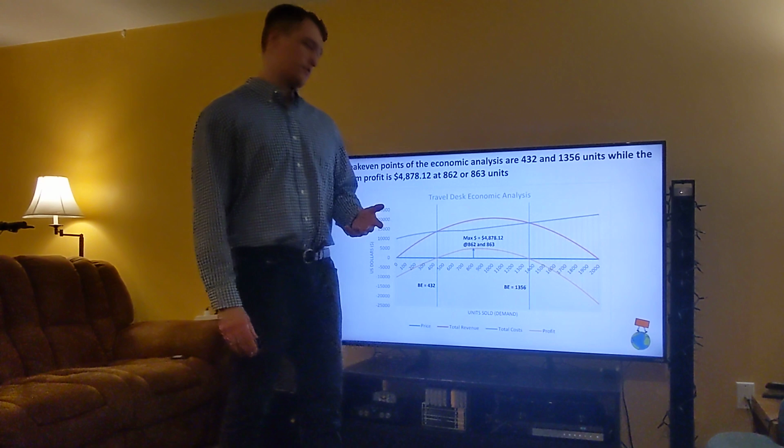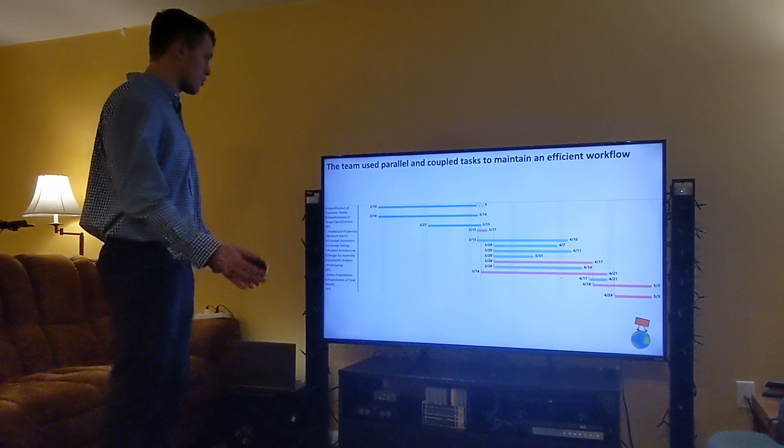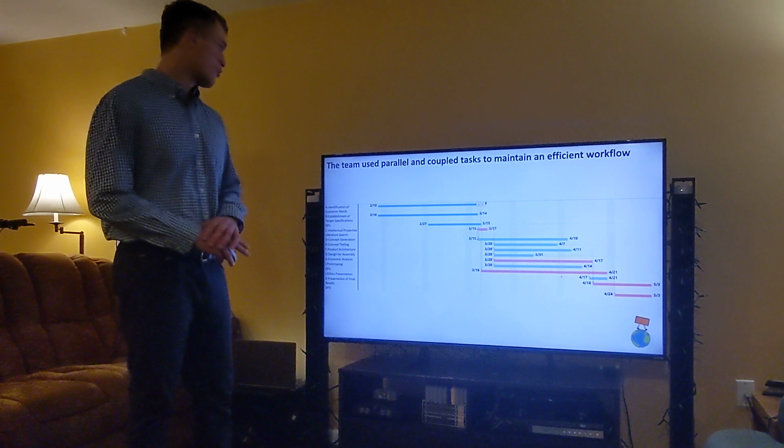This is our Gantt chart. This is very important when staying on task and staying organized as a group. So the team used parallel and coupled tasks to maintain an efficient workflow.